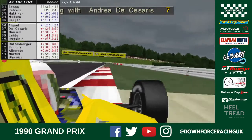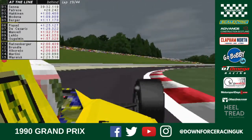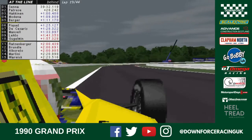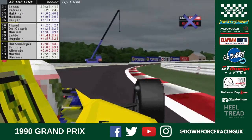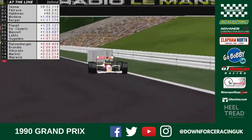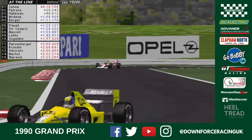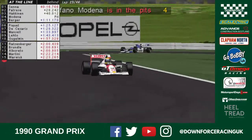Hakkinen in the Brabham still there. De Cesaris nearly loses the Lotus there in P7. So a very close run thing, but the Italian is still trying to keep that car very close to the front end of the field. Here's Senna, still running well, straight out of the pits. And the car is going beautifully. So Ayrton Senna running well.